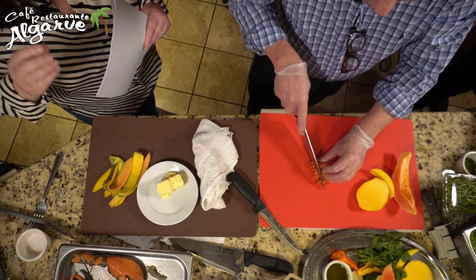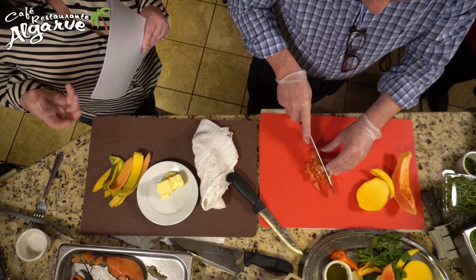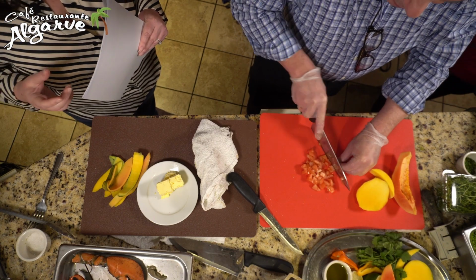Cast iron? Sear it? Yes, yeah, as long as it's hot enough. If you want, put a little butter so it doesn't stick.